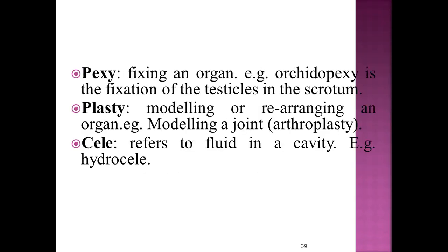Then we have pexy. Pexy means fixing an organ. An example is orchidopexy. Orchidopexy is a procedure that is done to fix the testicles and pull them back into the scrotum.